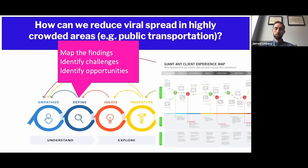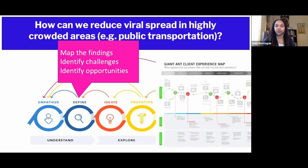You can see in this experience map too, we often use different colors like green or red. We say, this was a great part of this experience, like when you get a seat and it's a seat that you want. A poor part, maybe you're squished in front of two people or something like that. We would map these things because these are the pain points and these are the opportunities for design. And these are also the challenges for humans.